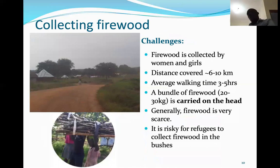Yes. Now, these are some of the challenges that you find. I mentioned from the beginning that the refugees depend mainly on the firewood for cooking. And therefore, they have been cutting the trees, and the trees are depleted. So to get firewood, you have to travel between 5, 6 to 10 kilometers. And this, you are walking on foot.